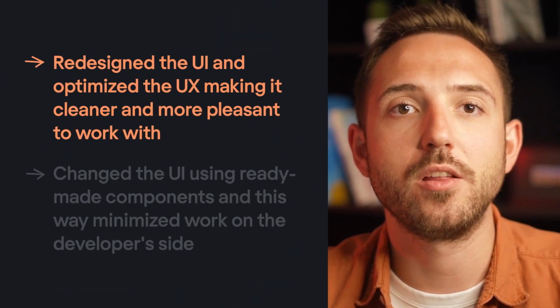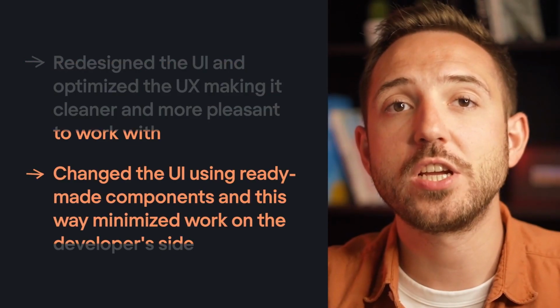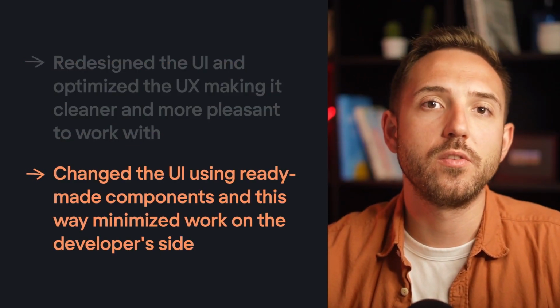Our first collaboration with Gemaya lasted for 3 months. During this period, we redesigned the UI and optimized the UX, making it cleaner and more pleasant to work with. We changed the UI using ready-made components, and this way minimized work on the developer side. So in addition to making the product more user-friendly, we helped the Gemaya's team reduce the cost of software development.